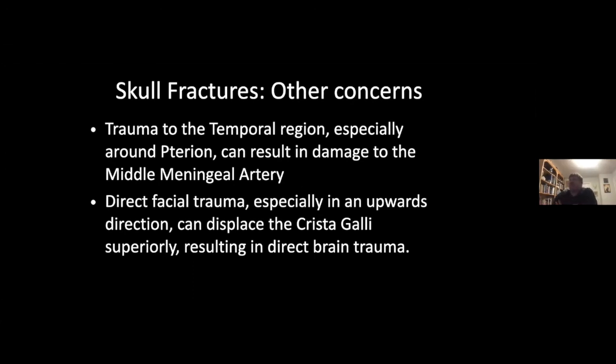Other concerns with skull fractures: trauma to the temporal region. Remember, a few slides back we talked about the temporal region, and pterion is one of the sutural conjunctions in that region. But the middle meningeal artery, I don't know if you guys can see or not, runs up and down underneath the temporal region.